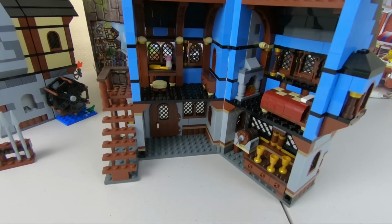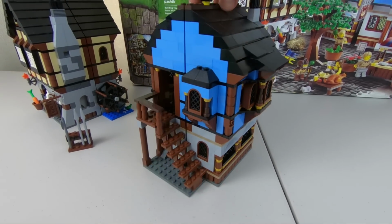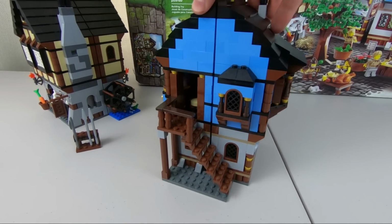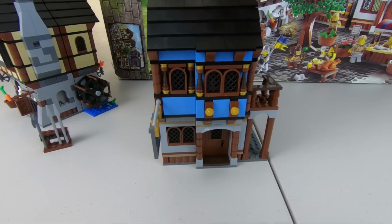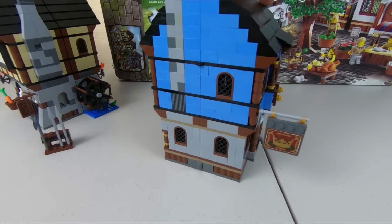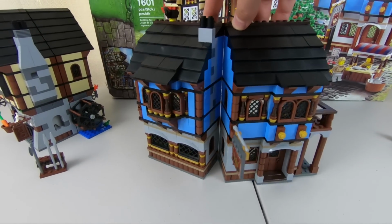Let's go ahead and close this thing up so we can see what it looks like closed up. Very good, very cool detail. I like how that window is sticking out there. Very, very nice touch. Yeah, so a lot of extra detail on this one with the front and the back. Not so much the side right here. It's pretty bland. I mean, you can't really fault it too much because it has to fold out that way, right?